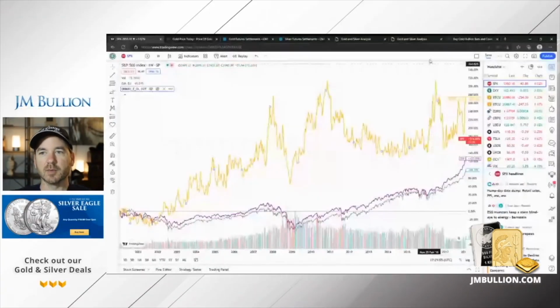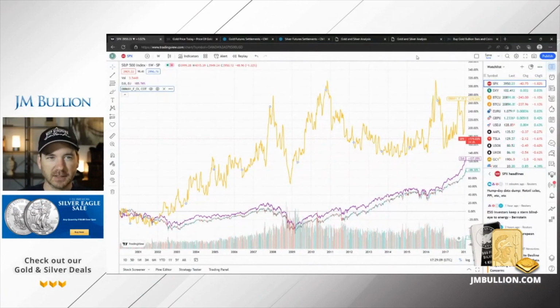By the way, before we get into that, I do have this handy dandy little chart I put up from TradingView. And the gold line, of course, is the gold price. And then the two lines below are the Dow Jones and the S&P 500. I graphed them back all the way to 2000. And why did I do that? Because since the turn of the century, since we've had the new millennia, gold has outperformed the major stock market indices. And when I show people this chart, it just shocks them.